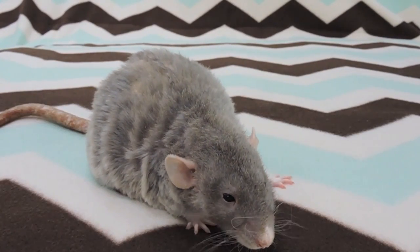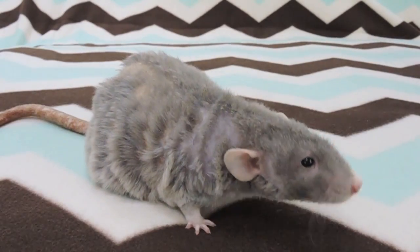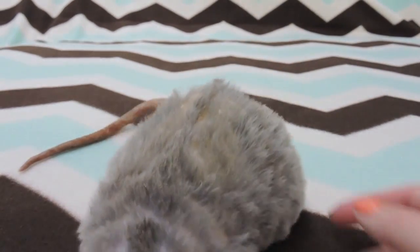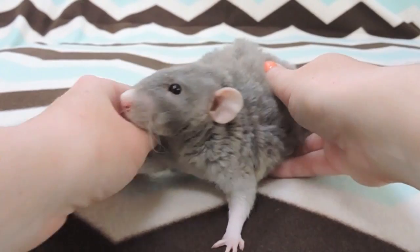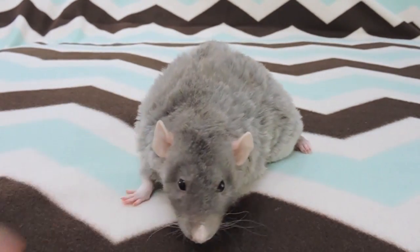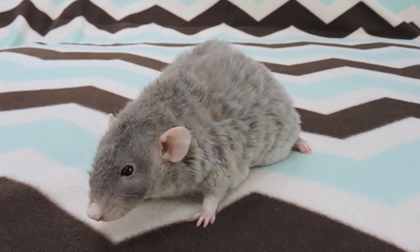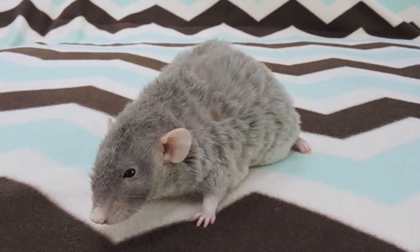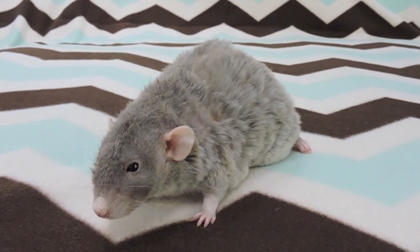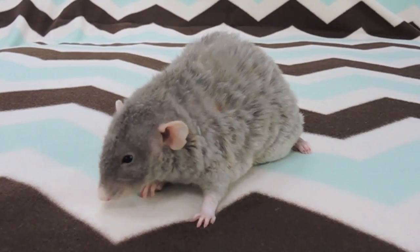I also feed my rats vegetables every night and fruit about 2 to 3 times a week, so they can kind of fill up on good fresh food instead of just gobbling down seed mix or the Oxbow pellets all night long. If your rat is really obese and definitely needs to lose some weight, then you're going to have to figure out how much the rats are eating in a 24-hour period and take away 10 to 25% of the food for that day.